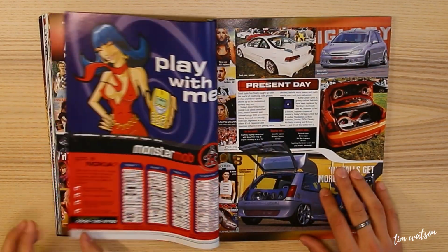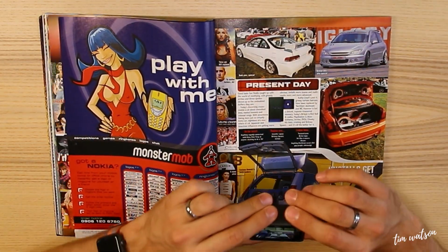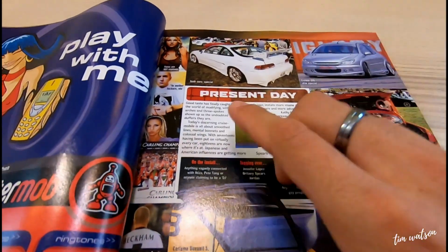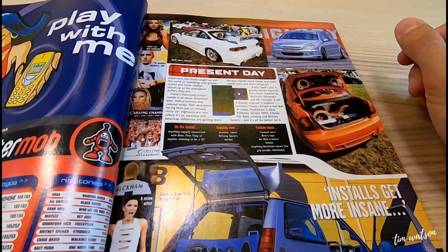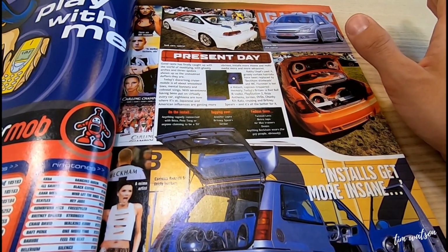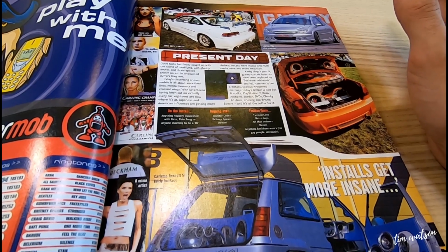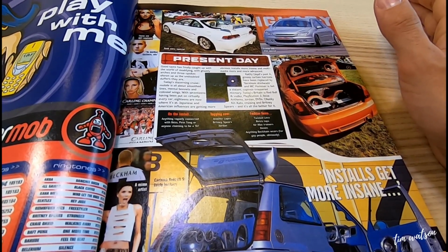The early 90s, present day. Okay, so this is present day, early 2000s. Good taste has finally caught up with the world of modifying, and ghastly arches and 3-spokes are shown up as undoubtedly duff as they are. Today's discerning cruisemobile is all about smooth lines, mental bonnets with colossal wings, with 77 being put virtually on every car. 80s are now where it's at. Japanese and American influences are getting more obvious, installs are more insane, and multimedia more and more advanced.